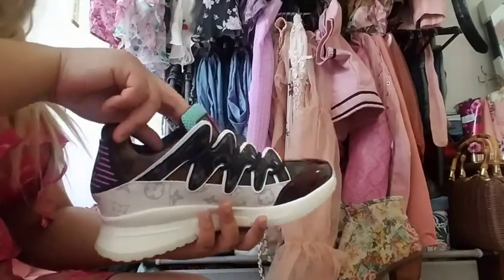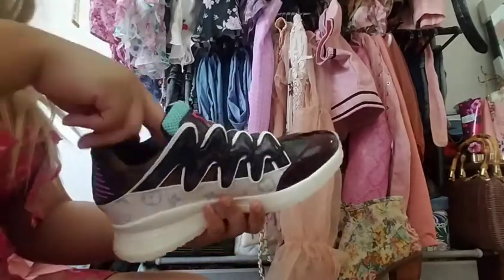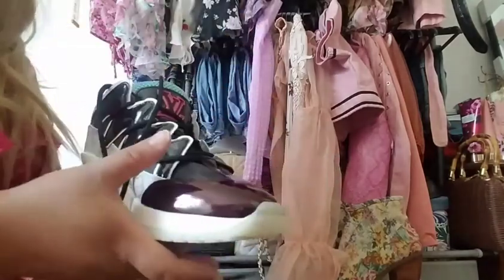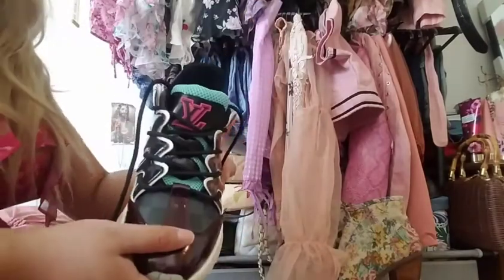So, I really forgot why I took a video this way. I think I wanted to show you guys the shoelace and also like the side view of the shoes. Or maybe I just don't want you guys to focus too much on the top. I'm just kidding.